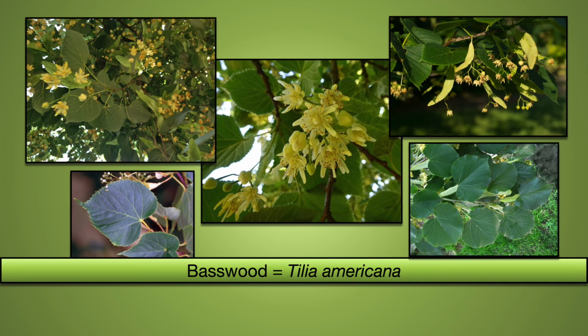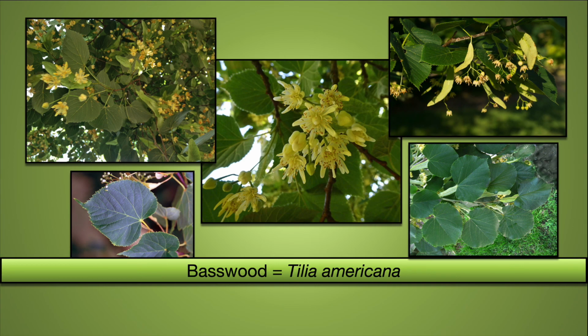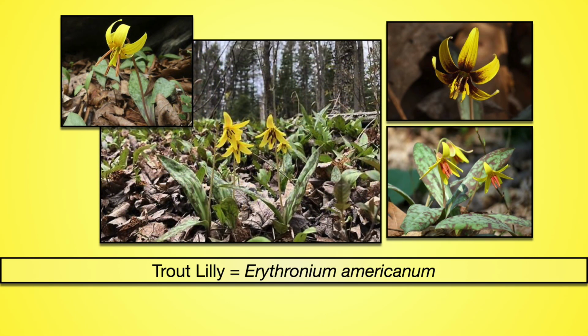That's a basswood. See the heart shape? Yeah, that's a basswood. And here's a little hickory. There's lots of trout lilies on this trail, a little member of the lily family. Can you see the flower? It's called bellwort. This ridge was covered with trout lilies. You can see the mottled leaves here.